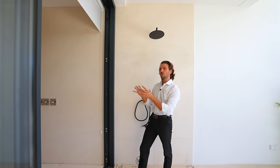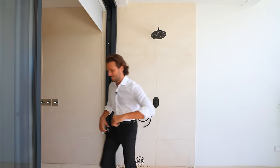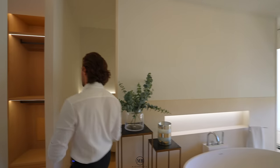Now let's have a look at the walk-in closet. We'll explain the terrace area once we've viewed the second bedroom, the second master. Exactly, hold your horses, let's go. All right, walk-in closet, ladies and gentlemen, let's have a look.